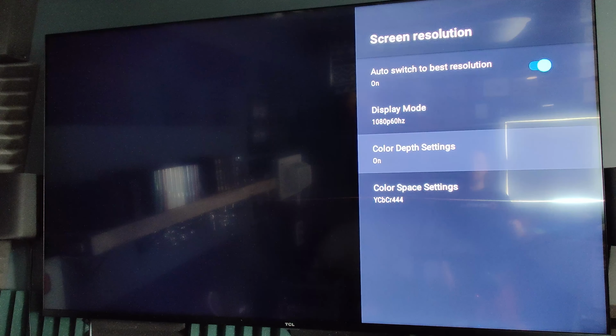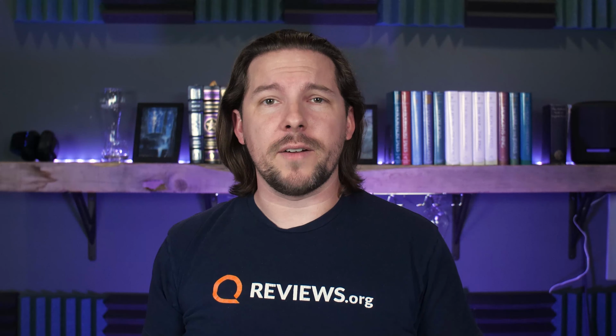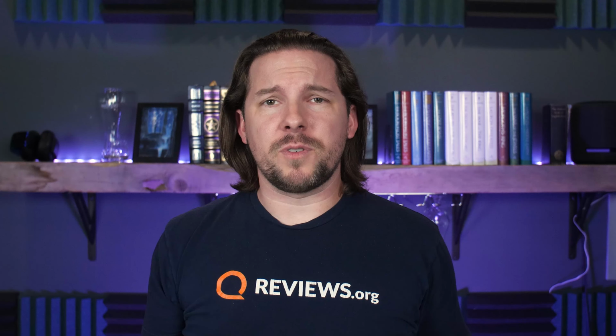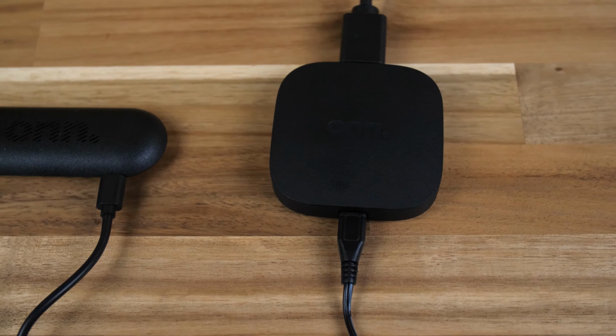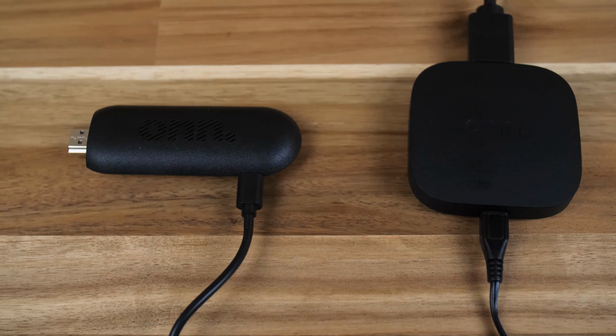If you're after 4K or Dolby Vision or HDR10 or whatever, then that's pretty easy to tell from the box whether you get it. But my point with all of this is, even if you feel like you just need 1080p, you should still buy the 4K device anyway. And here's why. Let's look at the specs.